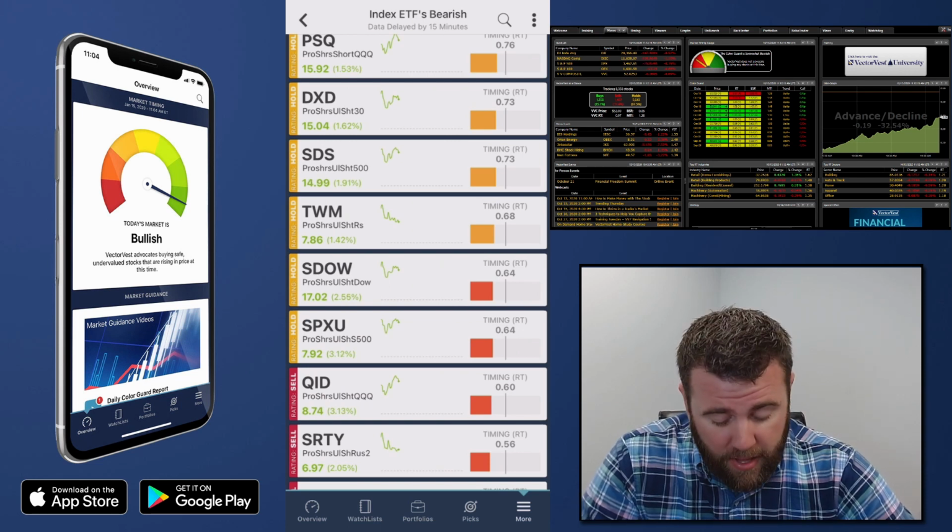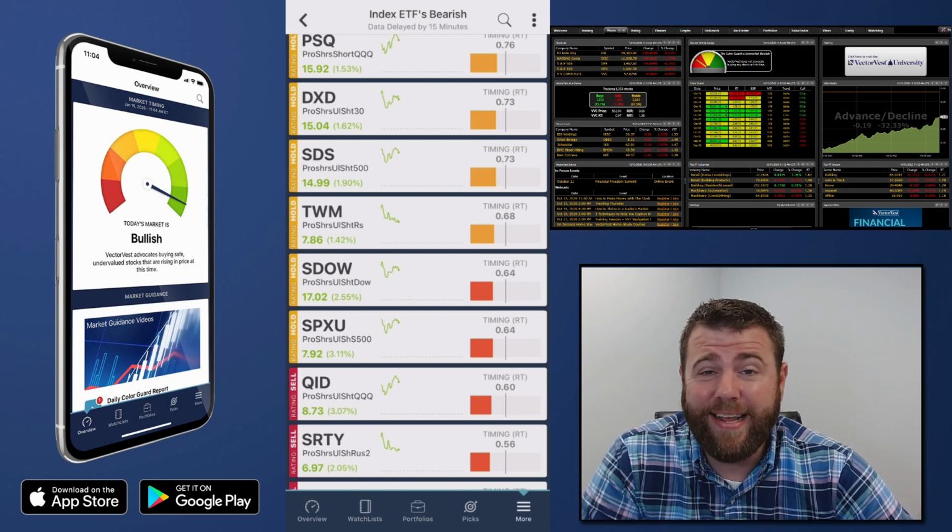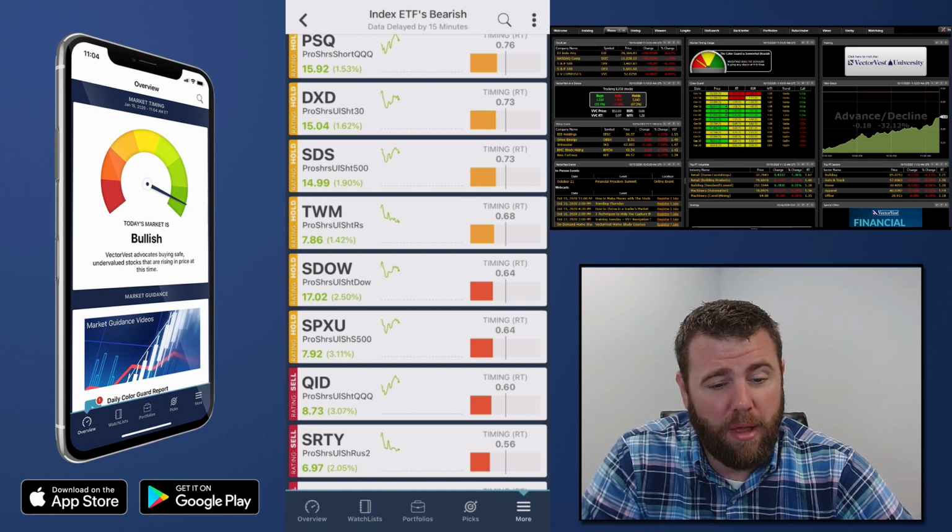Going to take a look at some of the more leveraged or triple leveraged ETFs that we have here. And if you guys are already in ETFs or contra ETFs, if you guys have started adding contra ETFs into your portfolio, let me know.